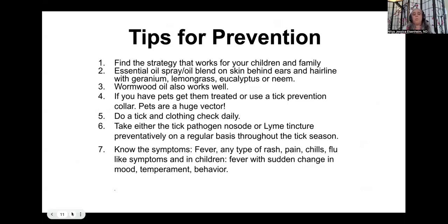If you have pets, get them treated, but remember even when they're treated, they're going to bring ticks inside. So that's why you've got to do at least 2 tick checks a day, when you're changing your clothes in the morning and in the evening before you take a shower or a bath.